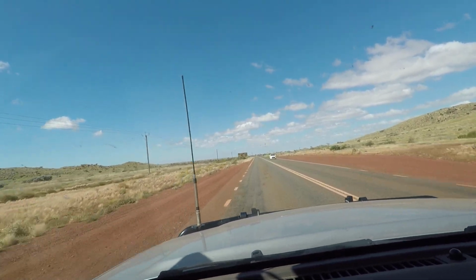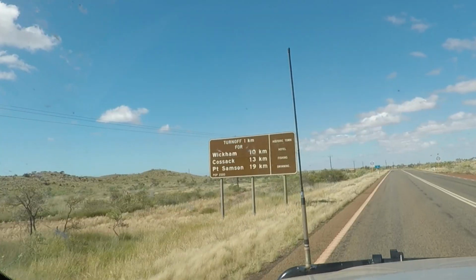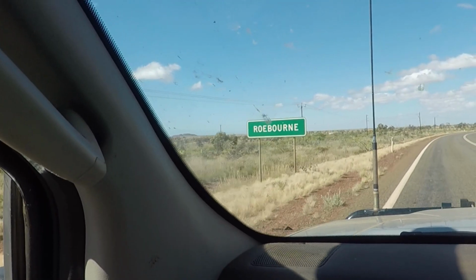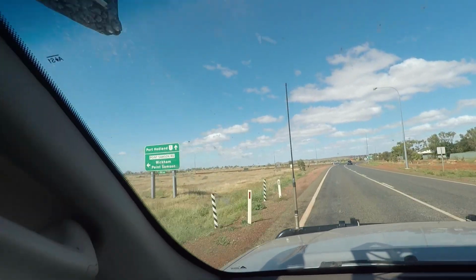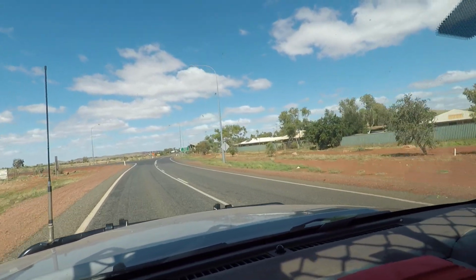We're just coming up on the left is the turn off to Point Samson, which is actually right on the edge of Roebourne, and it's about 19 k's up the road to Point Samson, and along the way we'll go past the turn off to Cossack and also to Wickham. We'll be checking those places out while we're staying here in Point Samson.